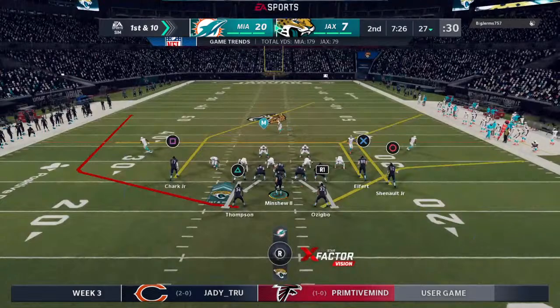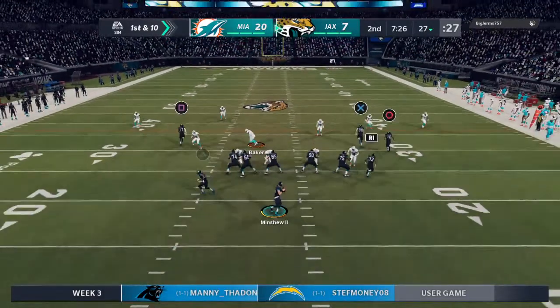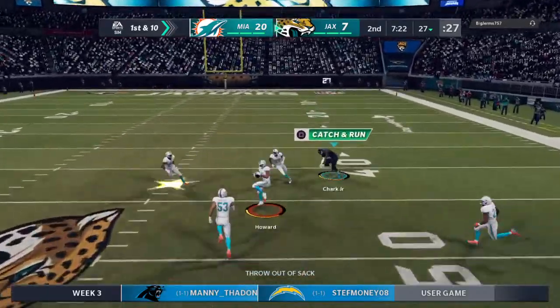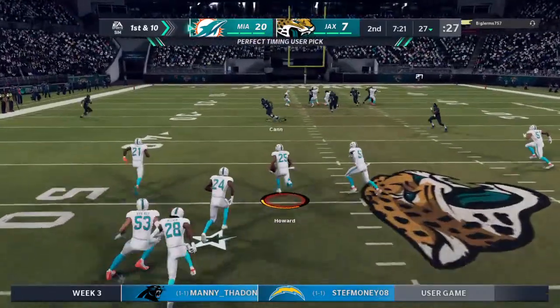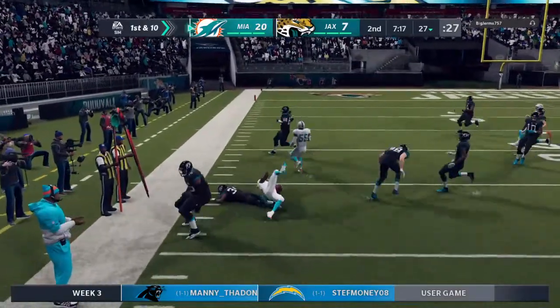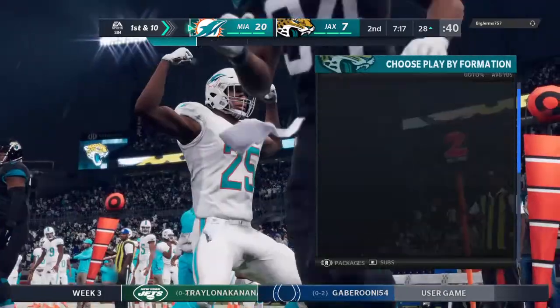Jaguars come to the line to start their next drive. And this not an easy situation. You're down early, in the elements, you're on the road. How do you get the mojo back? Well, and that's going to be intercepted by the Pro Bowler Xavier Howard. And a huge return as he'll take this one all the way down inside the 30-yard line.